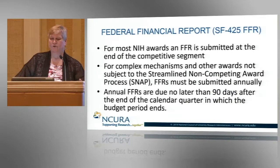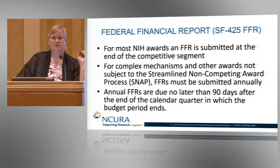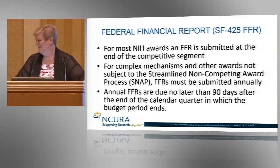Annual FFRs are due no later than 90 days after the end of the calendar quarter in which the budget period ends. So your quarters end March 31st, June 30th, September 30th, and December 31st. So say you have a grant that ended February 28th. You will have 90 days after March 31st. Make sense? When this first came about, I had to really think about it.